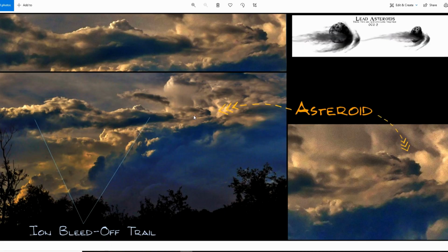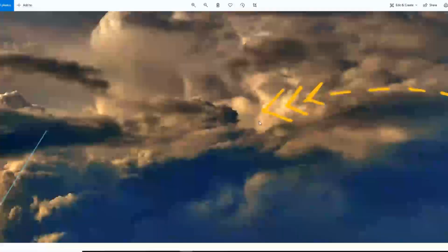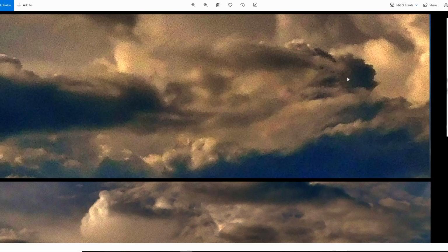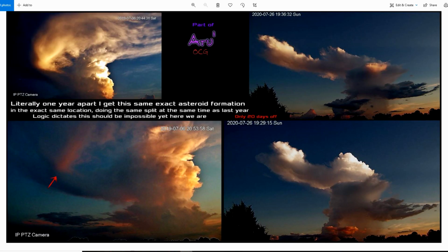Big old trail. That goes all the way up to the object right here. It's got multiple little trails coming off of it. Right here up close, it's like a debris trail shooting off of it. Kind of like my little illustrations right here. They're pushing up.